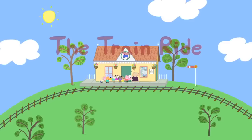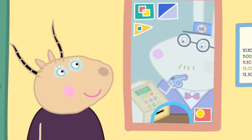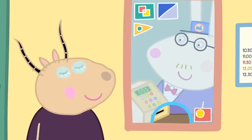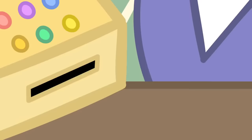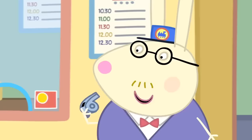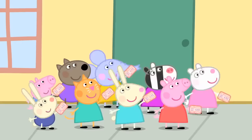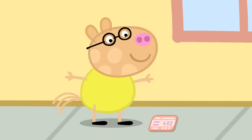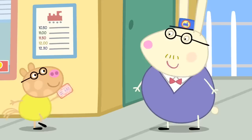The train ride. Today, Peppa and her friends are going on a train ride. Mr. Rabbit is the station master. How many tickets? 1, 2, 3, 4, 5, 6, 7, 8, 9, 10. 10 child tickets and 1 teacher ticket, please. Now, children, do not lose these tickets. Can I see your tickets, please? I've lost my ticket. Oh, dear Pedro, you must be more careful. There's your ticket. Try not to lose it again.